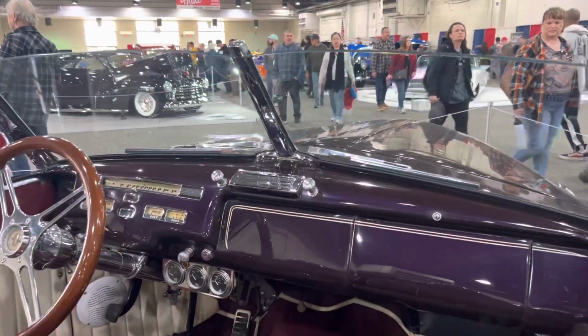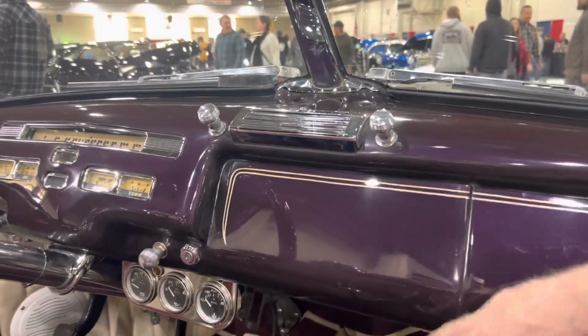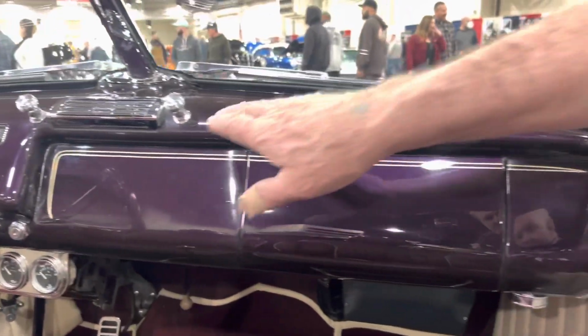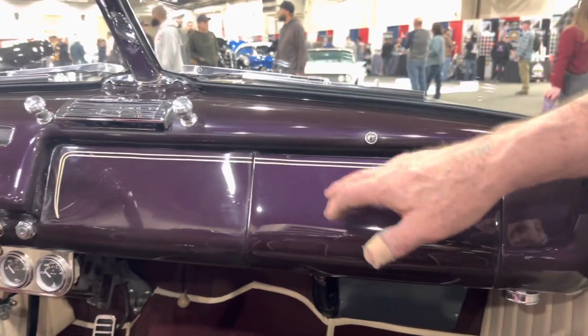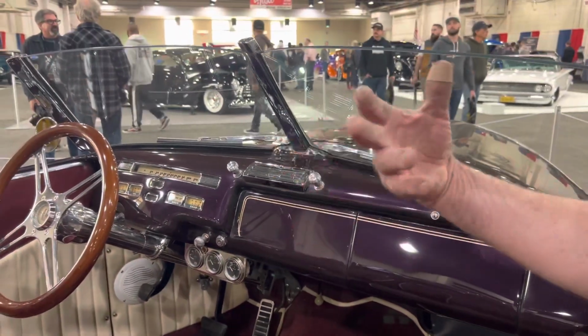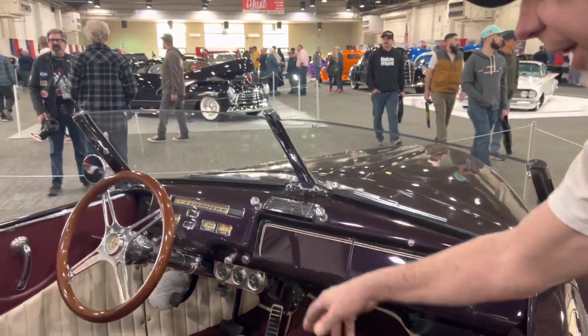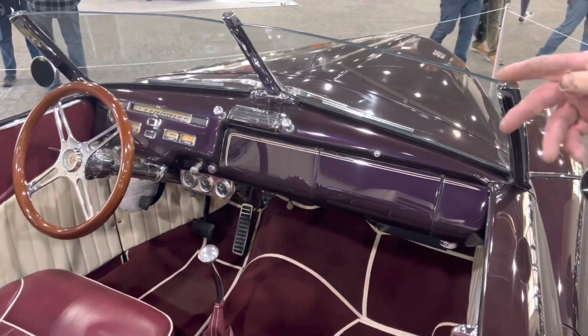Is that the stock one? The dash is stock. If you notice, Mercurys have the grille lines, and so that was blanked off. But this is stock. There's normally a clock here that's been blanked out. The radio speaker grill has been taken out. But the steering wheel came out of Australia.